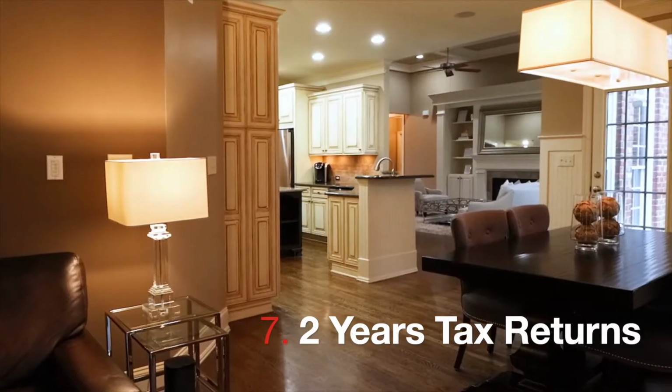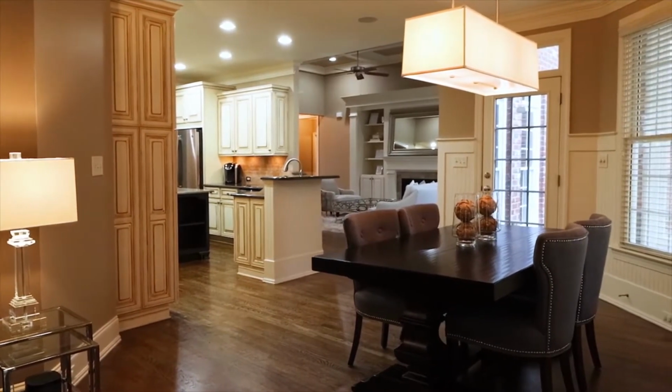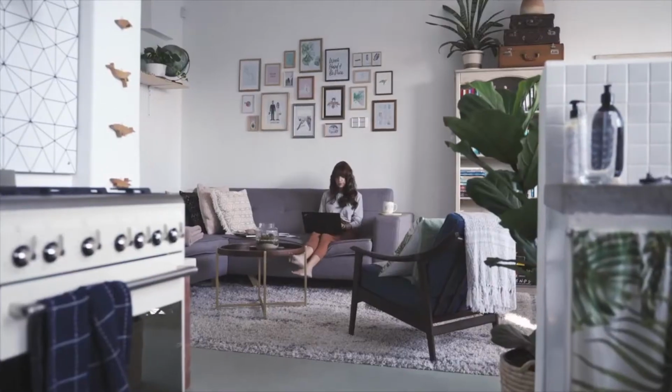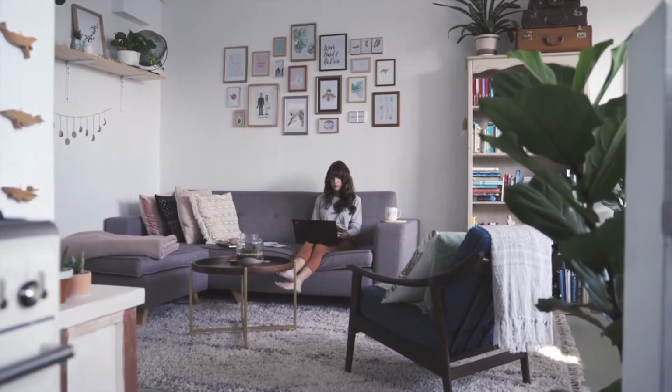Number 7, and this is where the 2 years worth of preparation to buy a home comes in, you'll need at least 2 years worth of tax returns. Most lenders actually require this because they want to basically see consistent income in order for them to lend the money to you that you're going to be using to be able to purchase this home.